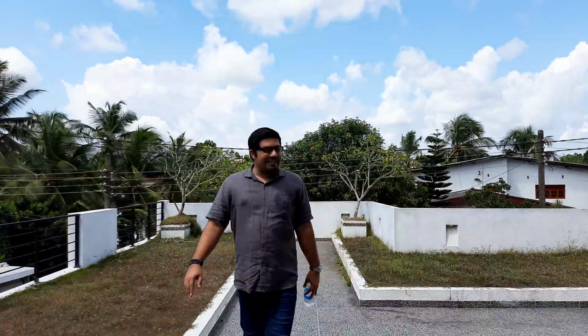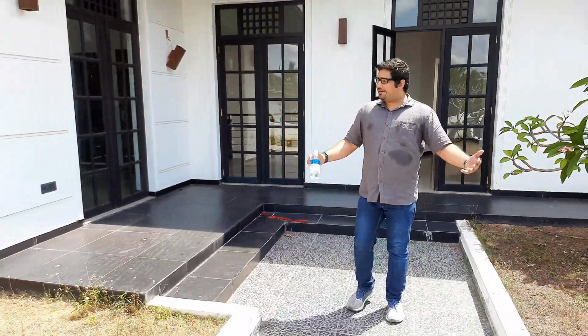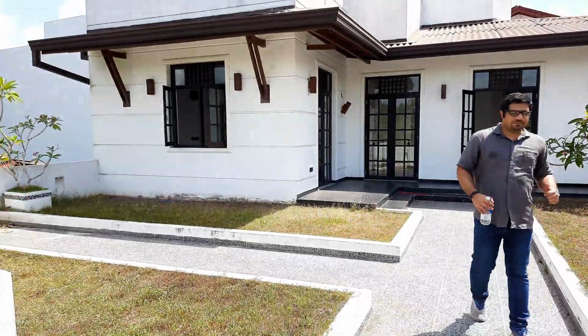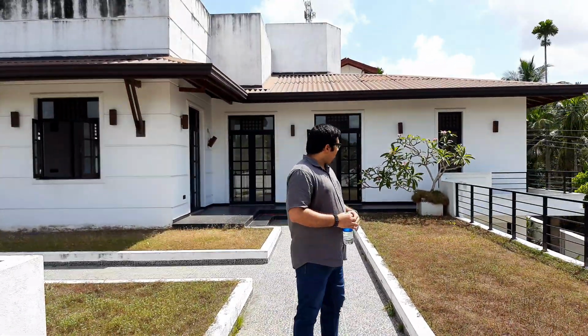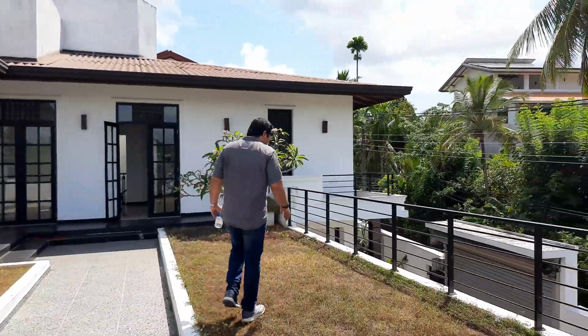You have a landscaped garden. Of course, you can make it more beautiful once you come to live here. Plant more plants, set up more lights. You can make this place look even brighter, nicer, and more colorful. So this is the balcony space or the terrace area of the property. And if I take you down over this side, I can show you the garden space.